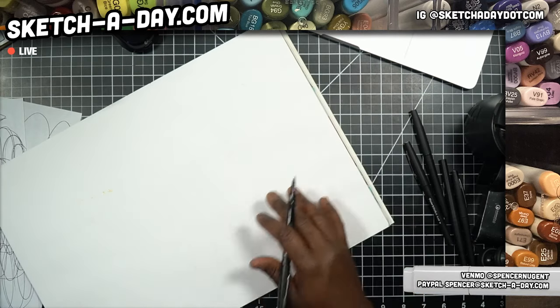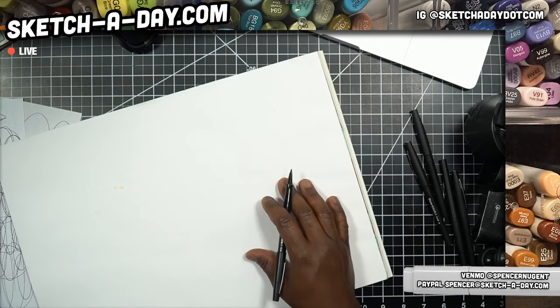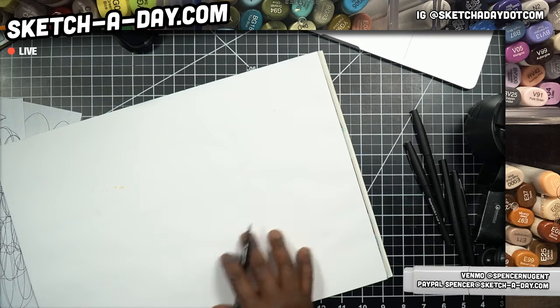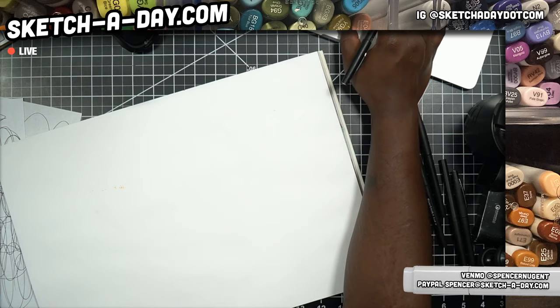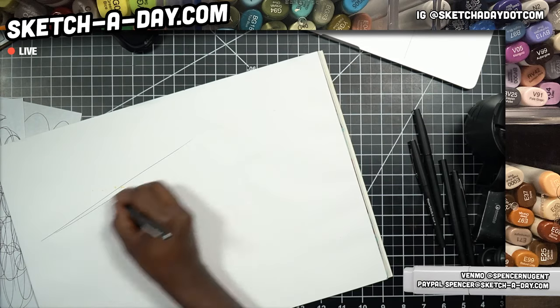Now, obviously a lot of work would have gone into coming up with ideas and all of that for a final sketch. So this is not exactly representative of a good design process, but we'll just get started.